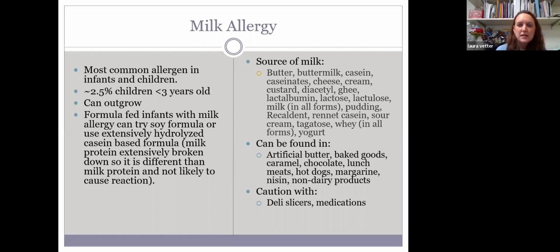our cheeses, cream, yogurt. And the difference between, again, that milk allergy and a lactose intolerance is that lactose intolerance is usually only going to be a GI-mediated reaction, and it does not involve the immune system. And one of the areas that I caution people with any food allergies, if you are ordering deli meats, always be aware that the deli slicers can have cross-contamination with milk products or peanut products too.